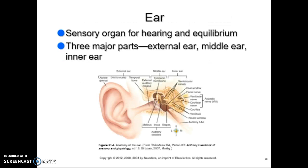Now let's look at the ear. The ear is a sensory organ for hearing and for equilibrium. There are three major parts: the external ear, the middle ear, and the inner ear. The two main parts of the external ear are the auricle and the external auditory canal. The tympanic membrane or eardrum separates the middle and outer ear, and ear disorders may cause vertigo or ataxia.